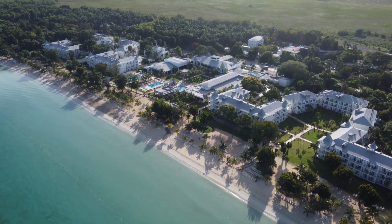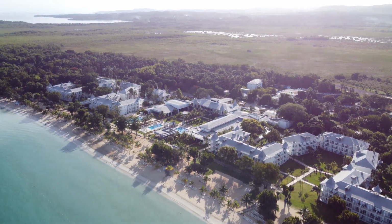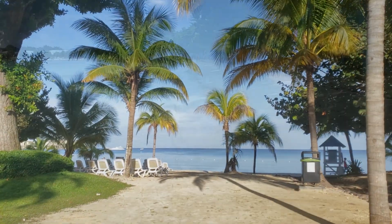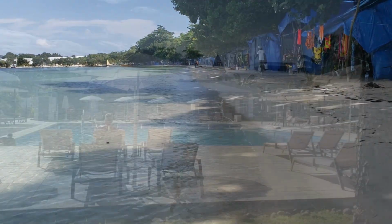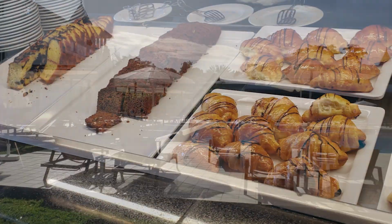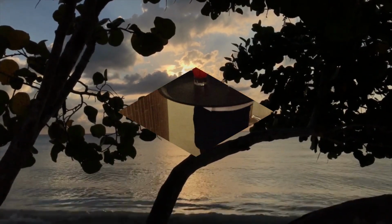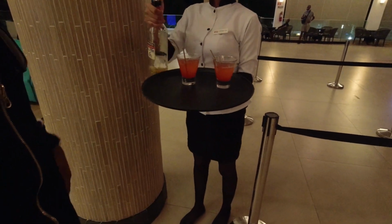Let me show you around my room during my stay at the Hotel RIU Palace Tropical Bay in Negril, Jamaica. Tropical Bay is a 24-hour all-inclusive resort with free Wi-Fi, right on the beach, 3 pools, and amazing food. When we arrived at the hotel, the sun had already set, but the staff kindly greeted us with a drink to welcome us.